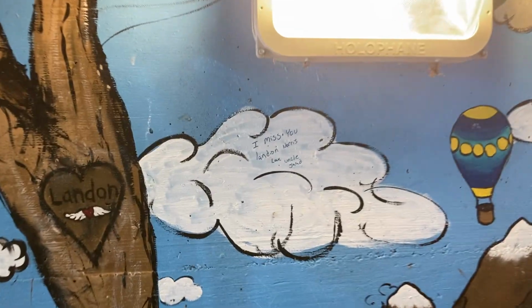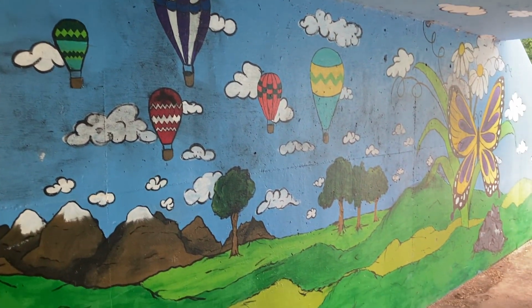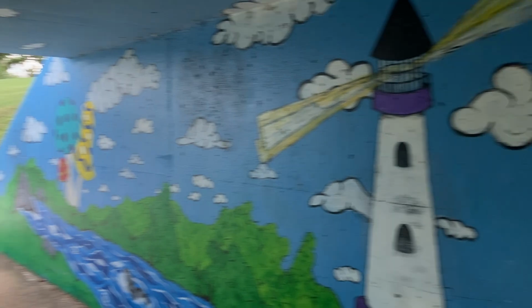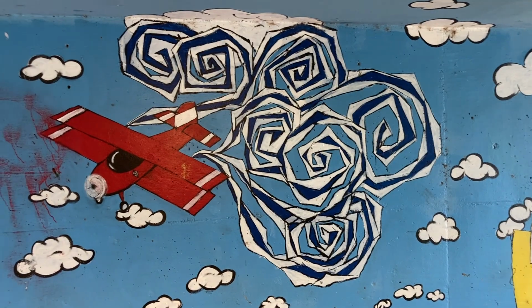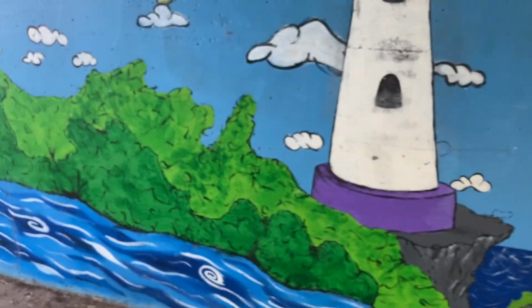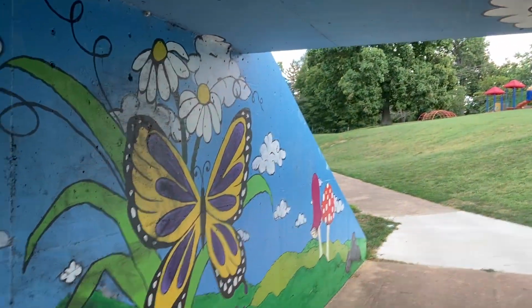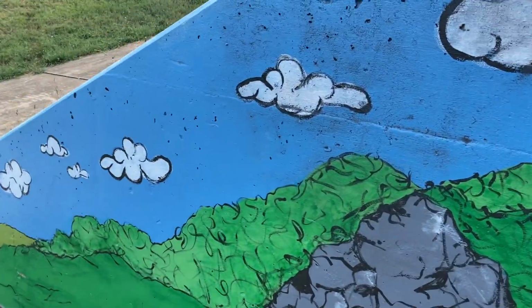Oh, someone's missing Landon Norris, I guess. We transition into mountains and weather balloons and a big butterfly down there. And over here we've got, looks like the Red Baron's plane with a bunch of streamer-like smoke coming out of it. A lighthouse. I like how they put the lighthouse on a little cliff there instead of just hiding all of it behind the, what I guess are bushes. More clouds on the top. Here's that butterfly. And a few more mushrooms. Anyway, that's neat. Someone painted it.